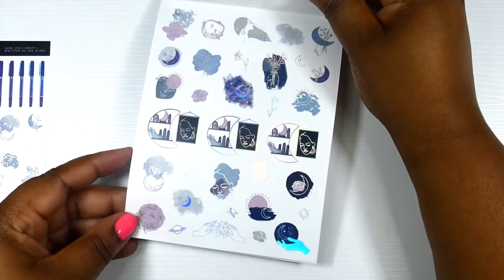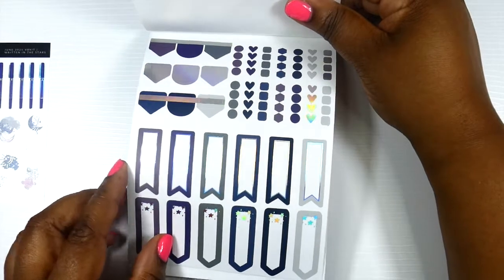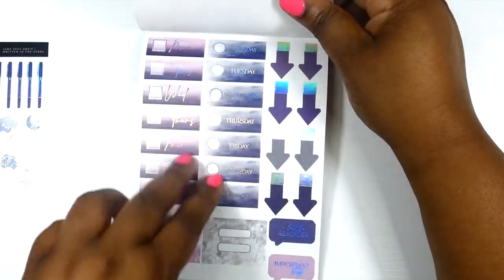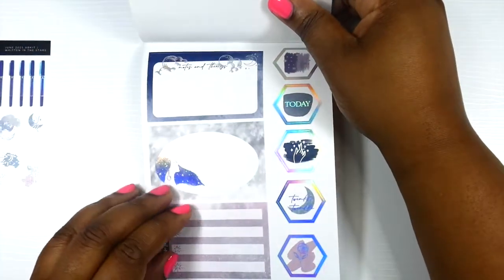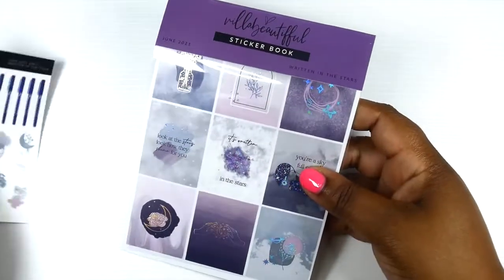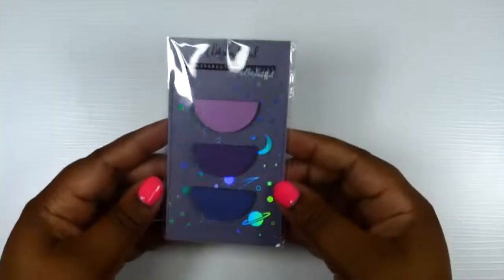This is the deco page. We have our check boxes and our flags. We have our date covers, our tabs, our arrows, and we have our double boxes and our hexagons. So this is the sticker book and mini deco.